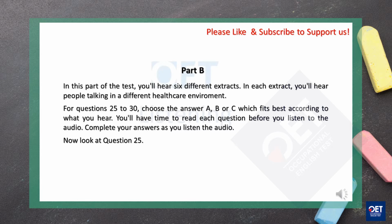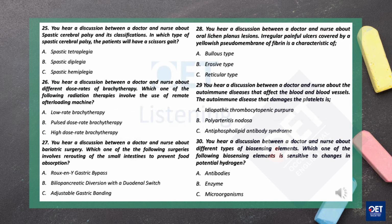Now, look at question 25. You hear a discussion between a doctor and a nurse about spastic cerebral palsy and its classifications.